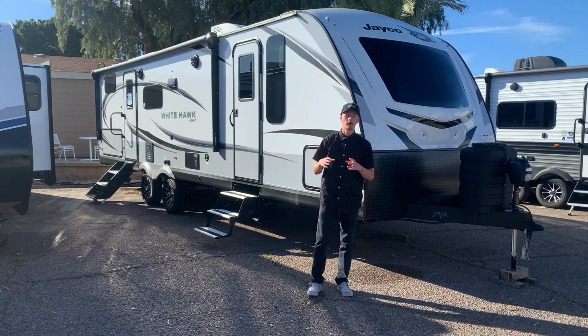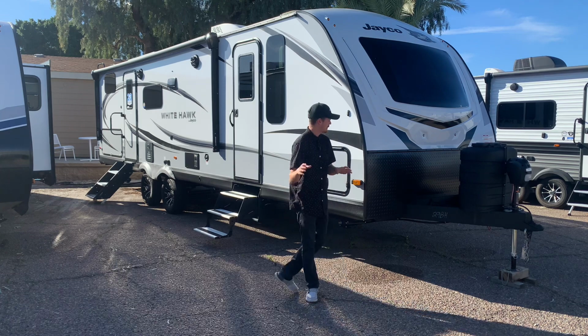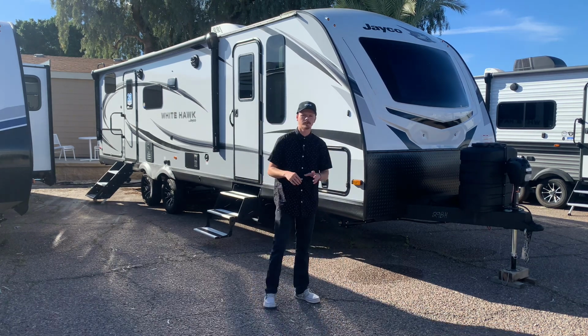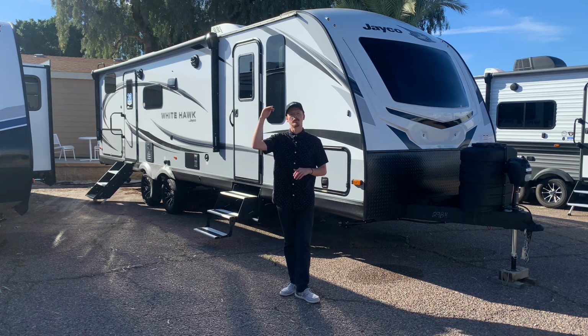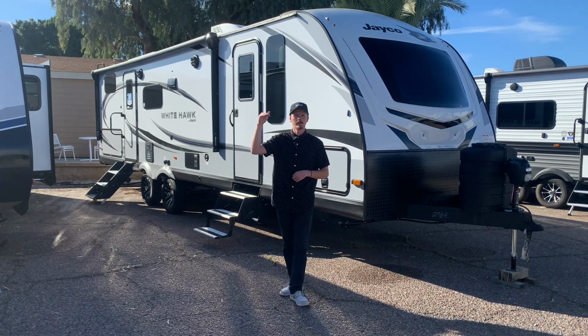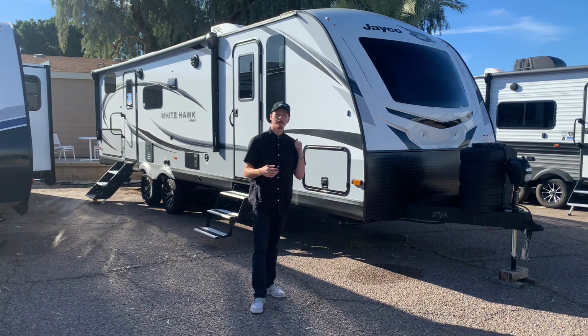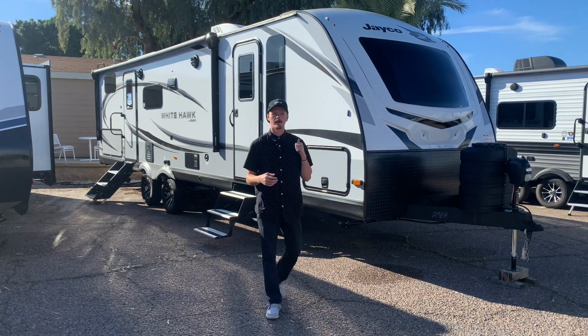I'm back here with Worldwide RV, and today we're going to be taking a peek at the 2024 Jayco White Hawk 29BH. The White Hawk is the top trim level of Jayco's travel trailers, and this is a BH, so a bunkhouse model. So let's go take a peek inside and see what you're getting for all that.